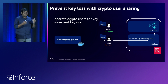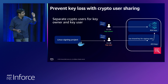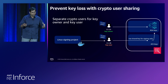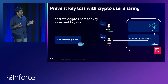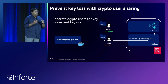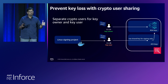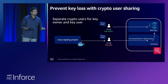And what we then do is we share the key from the crypto user 2A to the 2B, right? So we create the user, share the key, and once we share the key, we lock out crypto user 2A. And why do we do that? We lock that user out so that even by accident or by insider threat, the 2A user credentials don't get leaked. So no one can technically get into the system and delete the keys. Because crypto user 2B is a key user, not the key owner, the crypto user cannot share the key, cannot delete the key. The user can only do the signing operation. So we take the crypto user 2B and come up with access policy, map it to the Linux signing project. Problem solved. This is how we make sure we prevent key loss in a bad case scenario.